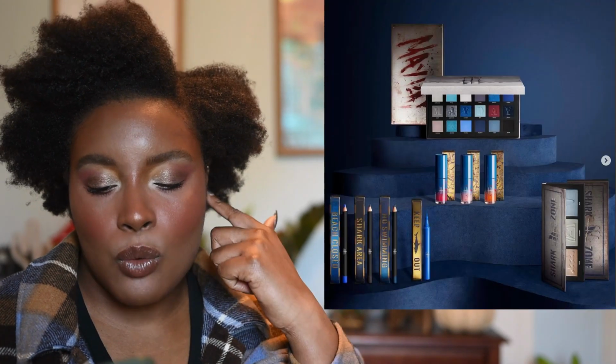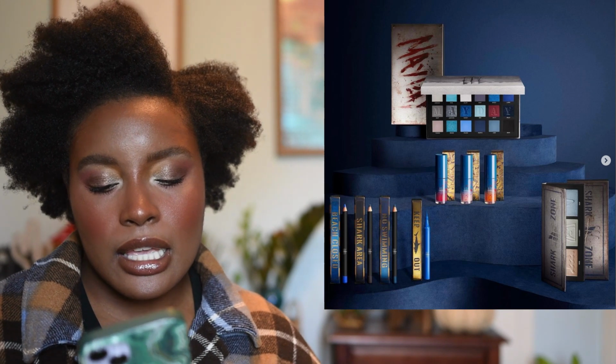Who am I? So the brand Marine Cosmetics has come out with yet another collection, and this is a collection, I want to say, for Halloween. And the eyeshadow palette says Mayhem, I want to say. So this collection has an eyeshadow palette, a highlighter palette, lip liners, lip oils, and lip pencil eyeliners.